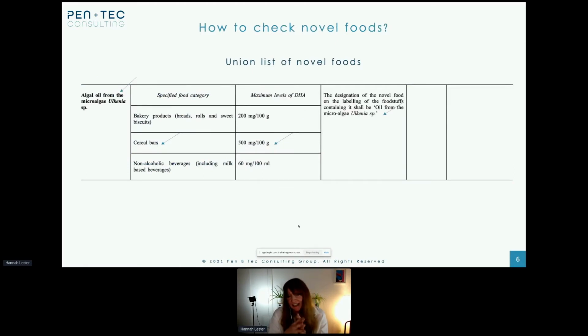So how do you check the status of a novel food? The first thing you do is you check the union list of novel foods. And it's important to note that novel foods are authorized for specific conditions of use, including maximum levels and also specific labeling requirements. So here's an example of an algal oil that's derived from a microalgae.